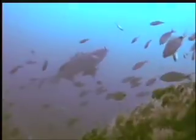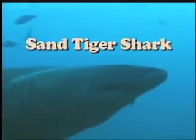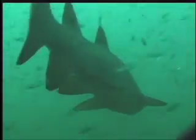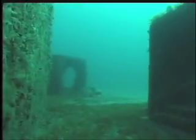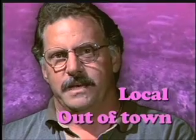One of the most popular things in North Carolina is the ability to dive with large, unbaited animals, and this is, of course, the sand tigers. It's becoming an extraordinary resource for the state of North Carolina, making it one of the top 10 dive locations in the world. Reefs provide safe opportunities and hopefully an enjoyable fishing opportunity for the local angler and the out-of-town angler.